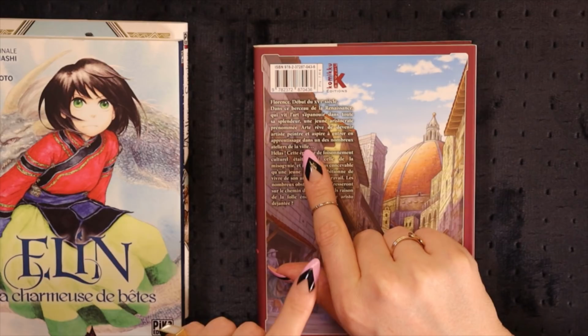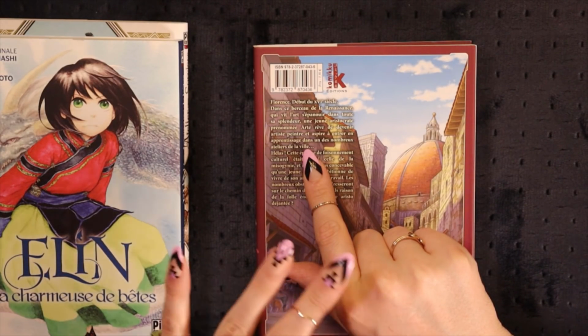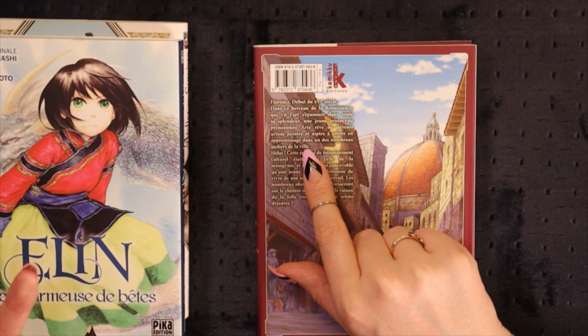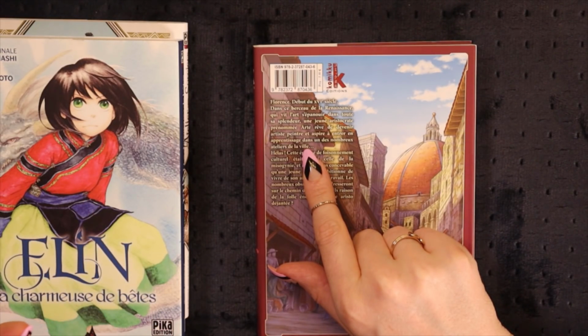Okay, so the girl Arte, it's in the time of the Renaissance, where art is in all of its splendor. This young aristocrat dreams of becoming a painter and aspires to be an apprentice in one of the workshops.